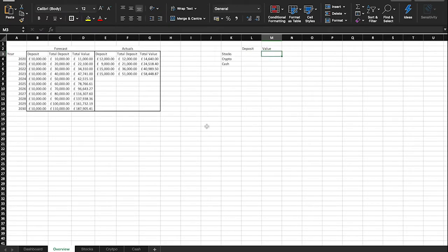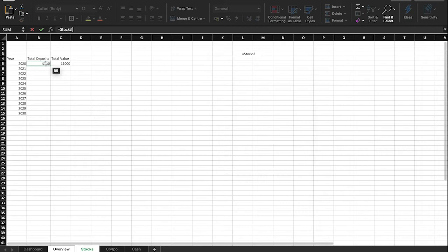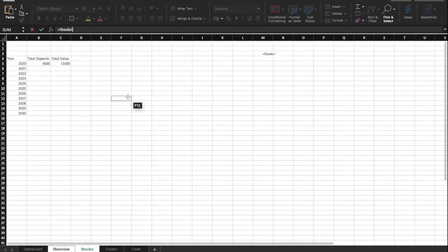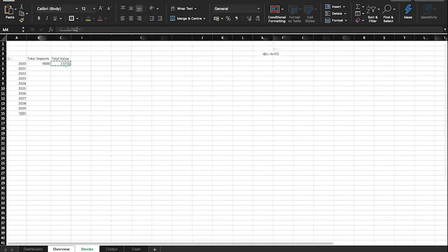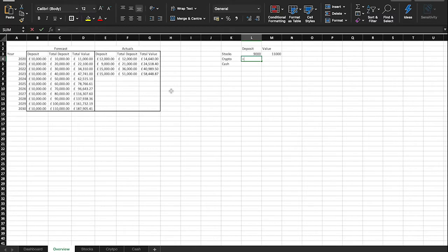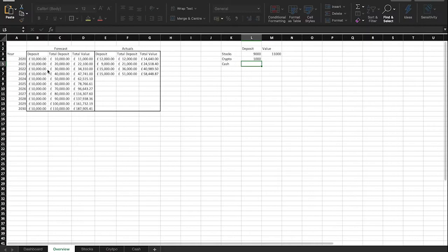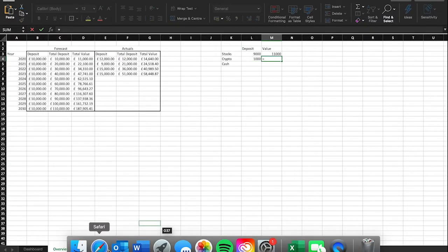Okay, so for this we click on stocks, we equal deposit. We go across here, we click equals the deposit value. Okay, and then we got the value, we got equals, we go down to the stocks tab, and then we equal what the value is. Okay, and that's the same with the crypto. There you go, and it's the same with the value there as well.